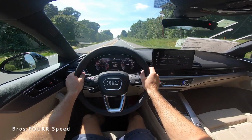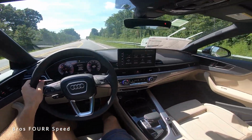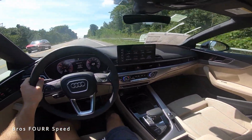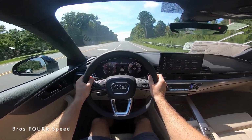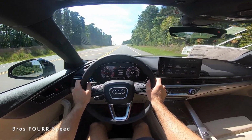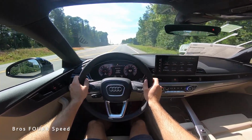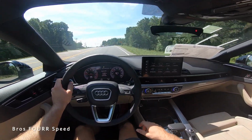And as we switch over to the POV angle, you can see what it's like to be behind the wheel for this A5. Definitely very, very nice. Super comfortable, like I mentioned. I love how quiet this is. Even under some accelerations, it's not really that loud. So it would make for a great daily driver because of those aspects and how comfortable this is.